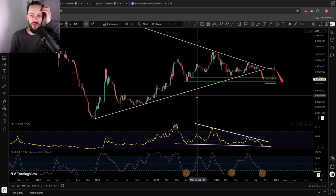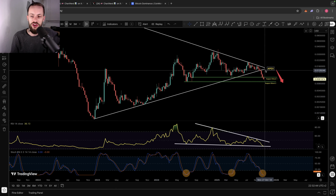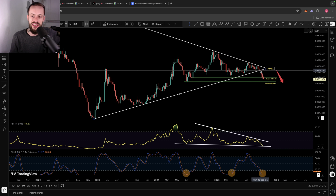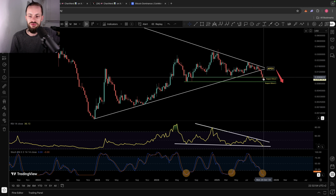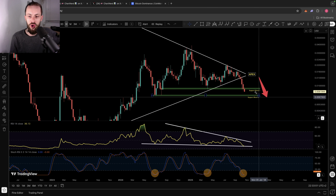So coming over to the weekly time frame, in my last few updates, we were looking at the loss of this ascending support that's been holding since the all-time low. Now, we did lose this ascending level of support about 3 weeks ago, and you can see that we've started to roll over, and we are actually this week sweeping below our support block 1.